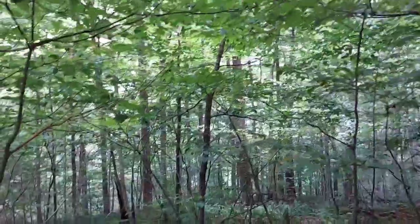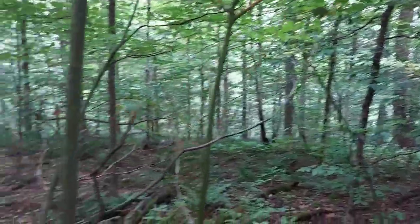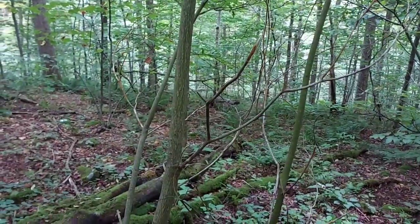And then ripened to a blue color. So striped maple and alternate leaf dogwood can grow in these cooler, moister understory situations.